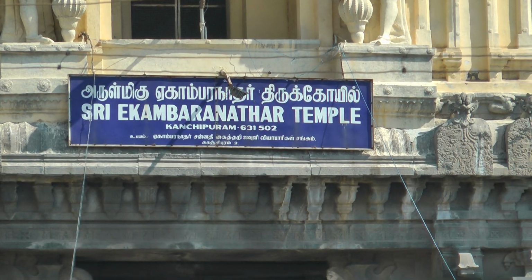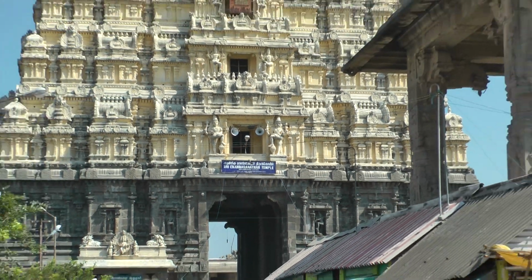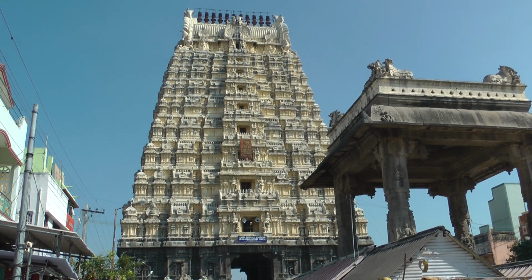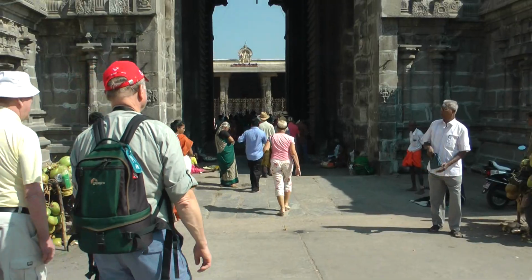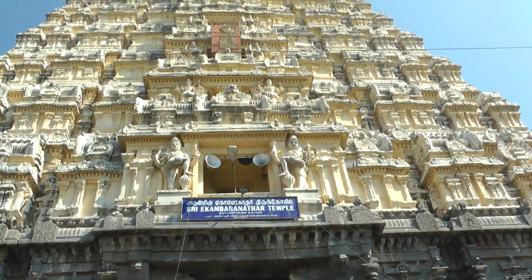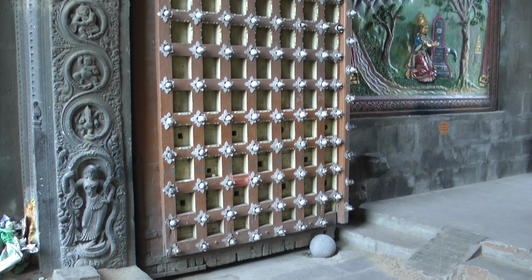So this is where we are today. Saturday. I think there's a couple of hours to get here. It's an absolutely enormous temple complex. Hindu temple. So there you get a bit more idea about the size of it. This is the entrance into the place. And these are the huge gates into the place.